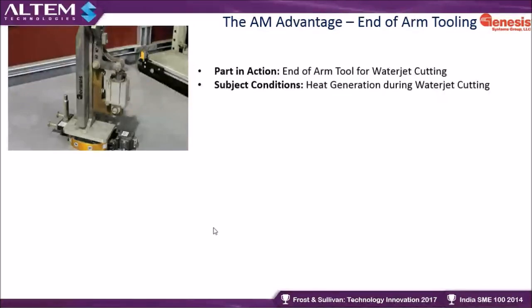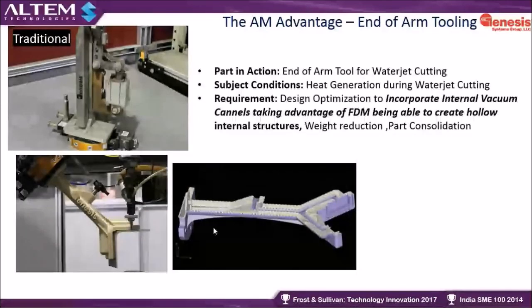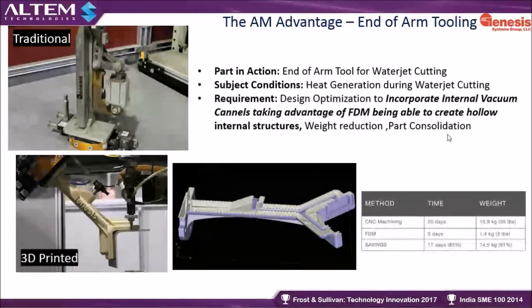Now, as you can see from your screen, this part is unnecessarily bulky. It has a lot of components that are put together to form this part. And what you see on the screen now is a 3D printed version of this part, which is much lighter. The lighter the robot, the faster it moves, hence the process becomes faster. Also, because of the ability of FDM to create parts which are hollow from inside, they were able to create the vacuum and the pneumatics pipes inside the part, hence making the part even more efficient and even lighter. So this part weighs 1.4 kg as opposed to 14.5 kg, which is a massive amount of weight reduction and adds a lot to the speed of the process.